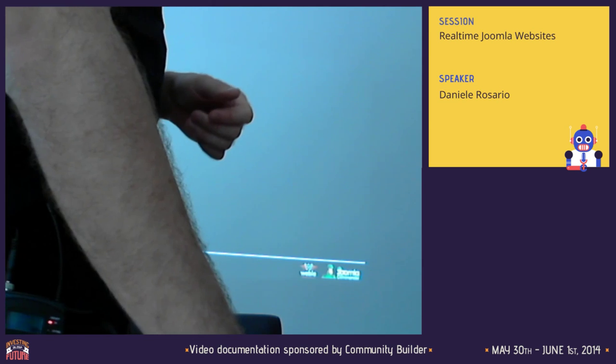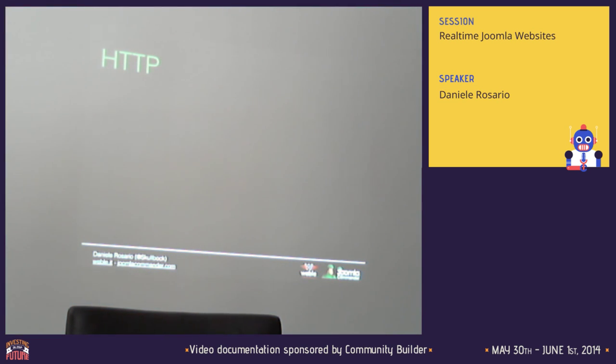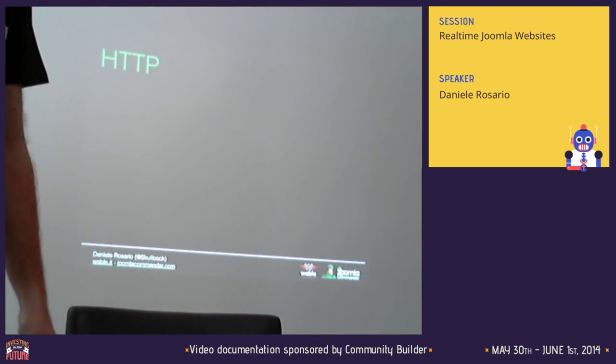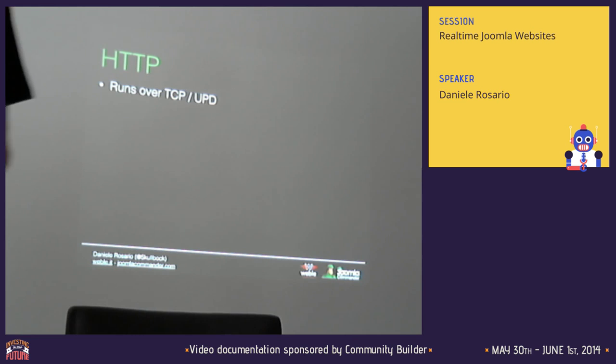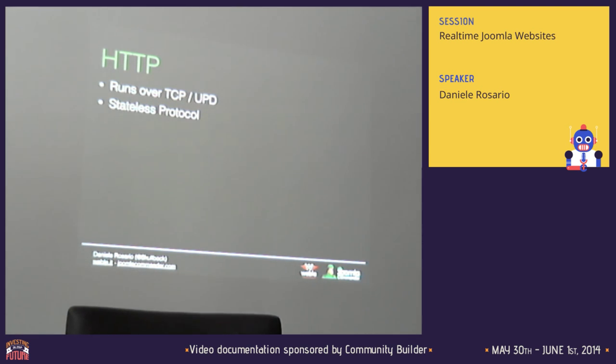First things first, the usual connection you make with your Joomla website, or with any PHP website or any website at all on the internet, is done through HTTP, as you might guess, which is a protocol that runs over TCP or UDP, usually TCP. Yeah, it's a stateless protocol. It means that once you connect to something, send data, and retrieve data, the connection closes. So every time you want to get something new, you have to open a new connection, send new data, get new data, and then close the connection again.